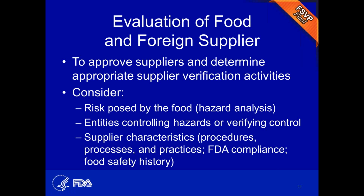Another of the requirements is the evaluation of the food and a foreign supplier. In alignment with the PC supply chain provisions, FSVP requires importers to consider certain characteristics of a potential foreign supplier and the risk posed by a food in approving suppliers and determining appropriate verification activities. So in addition to the hazard analysis for the food, an importer must consider the entity that will significantly minimize or prevent a hazard, or verify that a hazard has been significantly minimized or prevented.